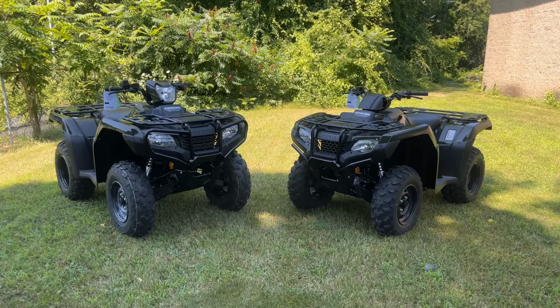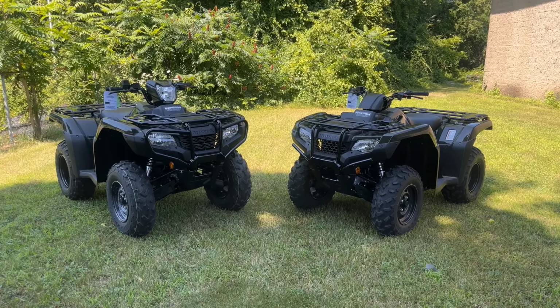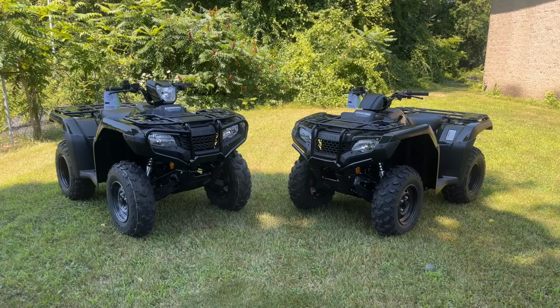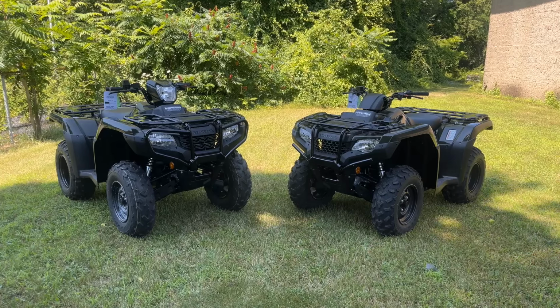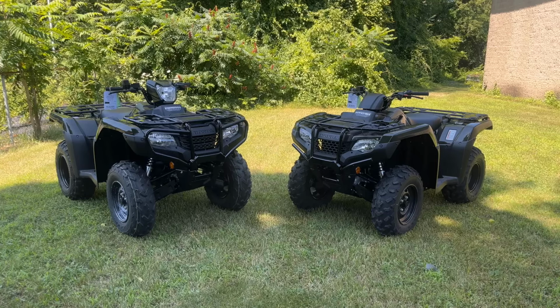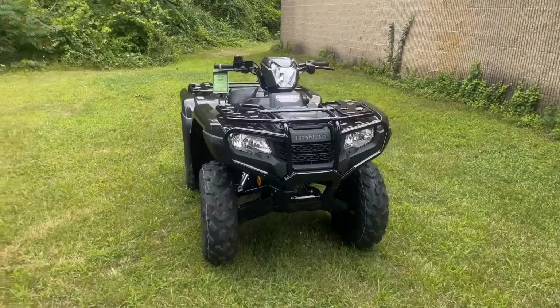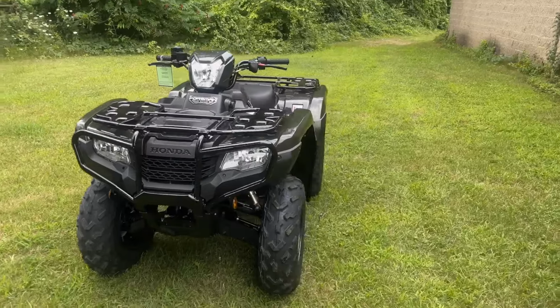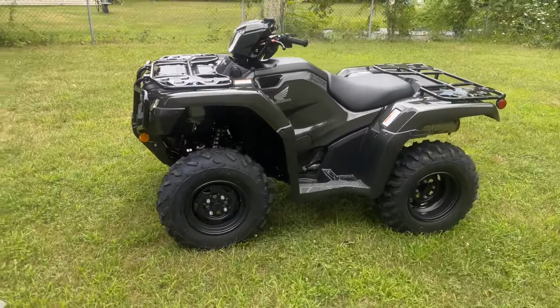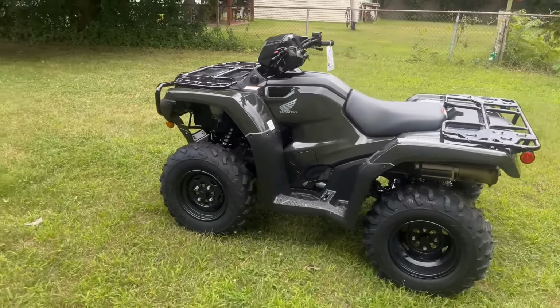Now we're going to talk about quite a few different things here. We're going to talk about the trim levels you get to choose from for 2025, what has changed there from 2024. We're going to talk about the differences between the Foreman and the Rancher, if it's worth spending the extra money and getting the extra features of the Foreman, or if the Rancher is just enough for you, as both these machines are really geared for two different kinds of audiences. We're going to go for a full tour around each of these machines, explain all the features of them, how to operate them, service life, and then finally we'll take them for a spin at the end. I'll give you some of my final thoughts towards the end of the video.